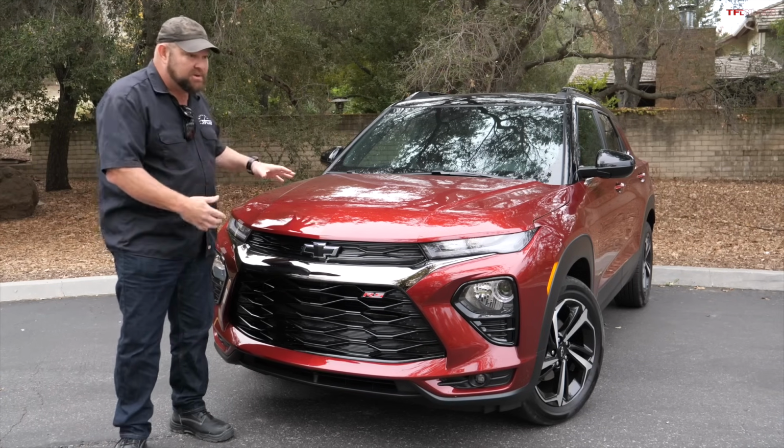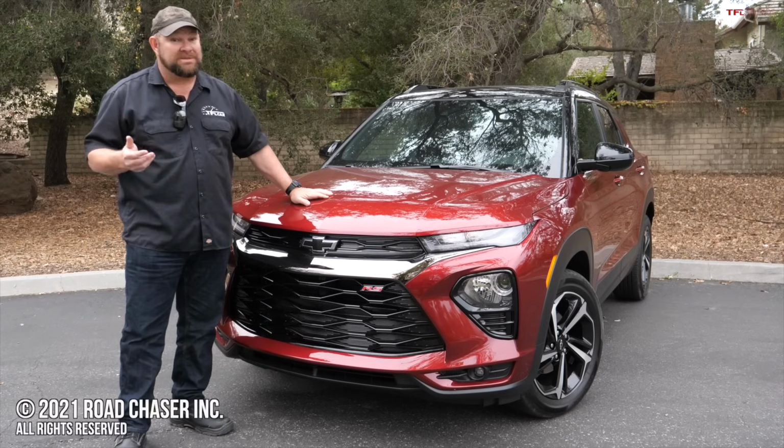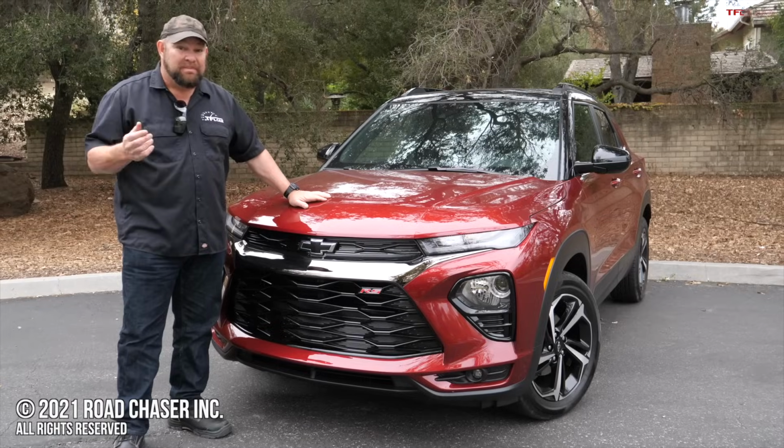This one, as equipped, comes in just over $31,000. Once again, it may seem steep, but you get a lot for the money.